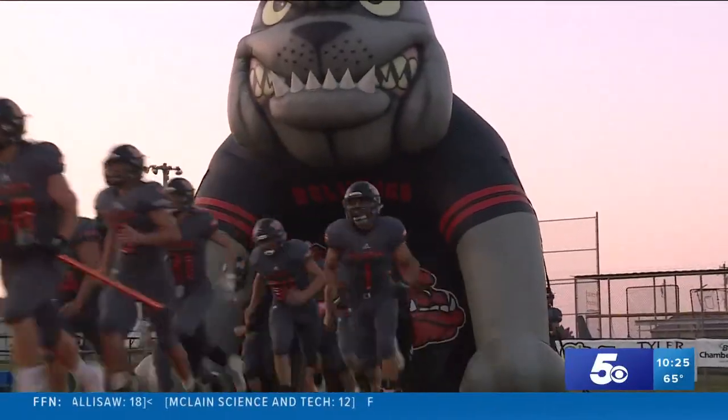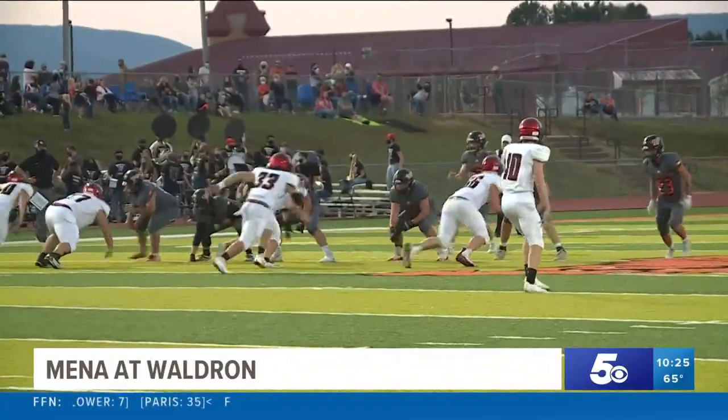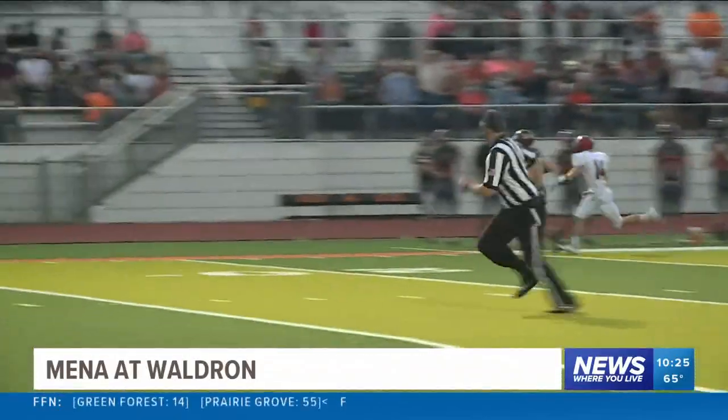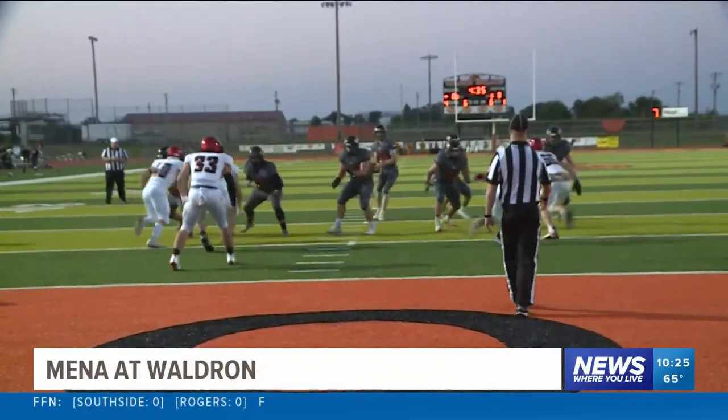How about some 4A action down in Waldron? Waldron against Mena. And Waldron, well, they haven't beaten the Bearcats in over 20 years. Braden Williams, quick pass to Bryson Bailey. He's going to go all the way down the sideline before finally getting dragged down inside the red zone.